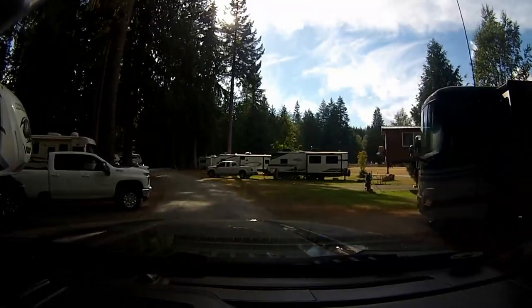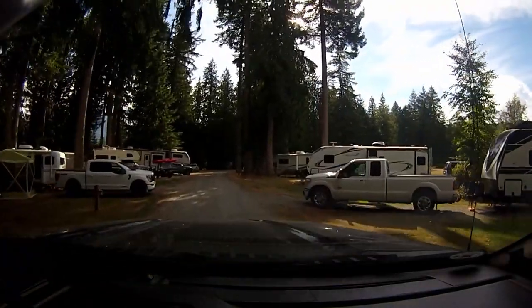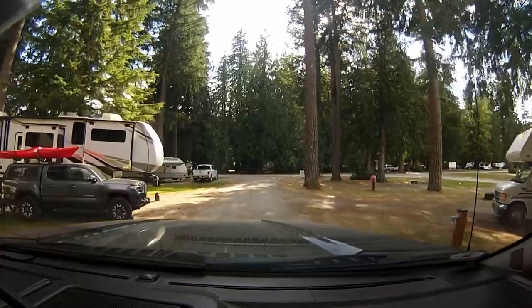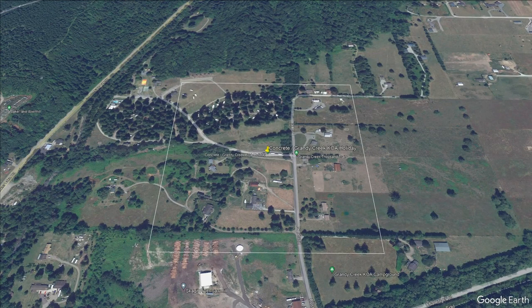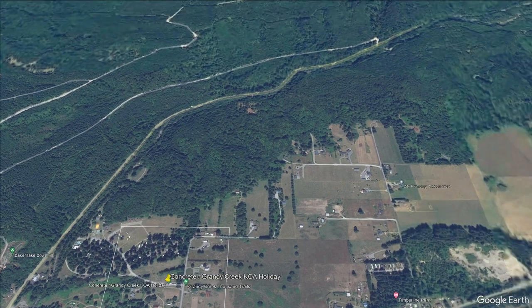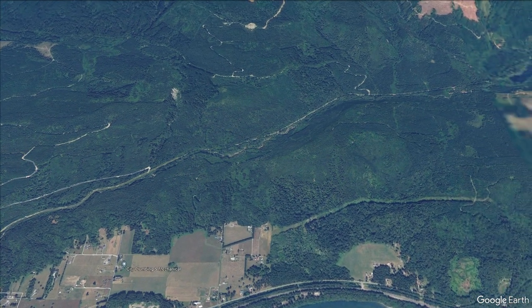As I mentioned, it was fairly easy to navigate through the park. It was one of our favorites, actually, in the Northwest, and you'll see Soki parked here on the left-hand side. The park itself had a nice pool, had miniature golf, it had a very large area to play, a good clubhouse, and a place to get your laundry.